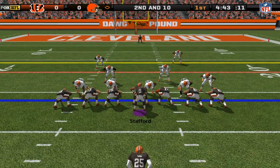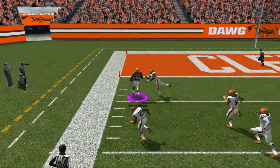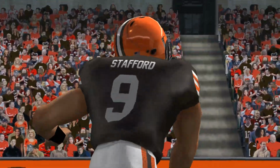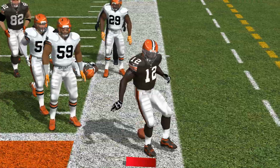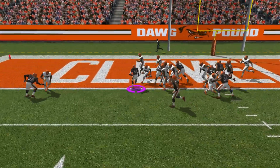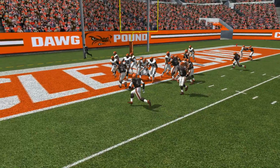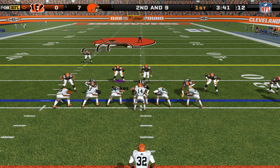Now on 2nd and 10, from the 26, Stafford throws to Josh Gordon. He hit the pylon and is out of bounds just before crossing the goal line, shoved out by Reggie Nelson. That gives the Browns only inches to go for the end zone. So on first down, Stafford gives to Mostert, and he's in for the touchdown. If you'll notice on the replay, the whole left side of that line was just sealed off perfectly. And that gives the Browns the lead 7-0 in this ballgame.